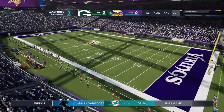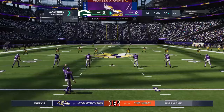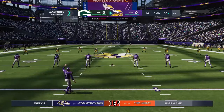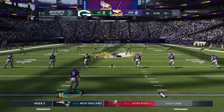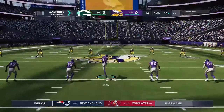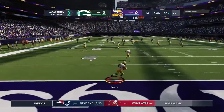In evidence a moment ago. Fireworks, pyrotechnics, you name it. This crowd is ready as their guys get set to match up between the Green Bay Packers and the Minnesota Vikings. The first quarter of the season already in the rearview mirror, and off we go in Week 5 on EA Sports.